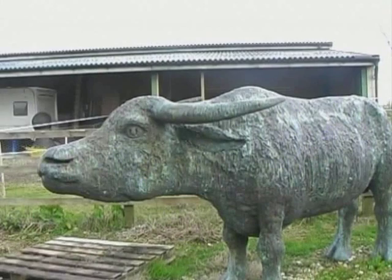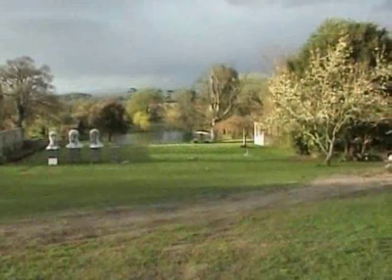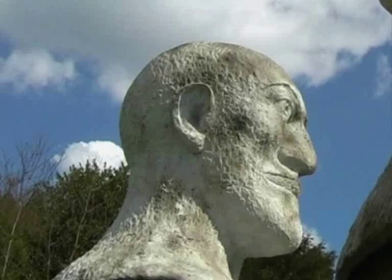This is Frink's water buffalo sculpture, one of her most well-known pieces. Much of Frink's work comprises head sculptures. These heads were made during the last decade of her life.